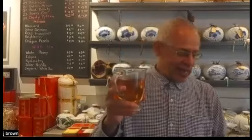Color is exceptional is the first comment. And I absolutely agree. This is one of my favorite red tea colors. And because the color, the smell, the flavor, they match. Usually, some element fools you. Not here. Every element is aligned. Oh, hence, opulent, rich.